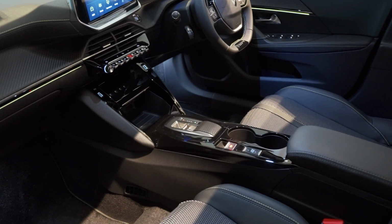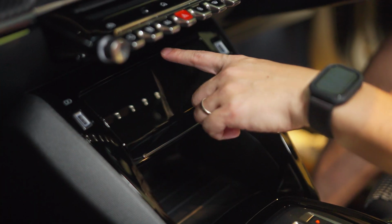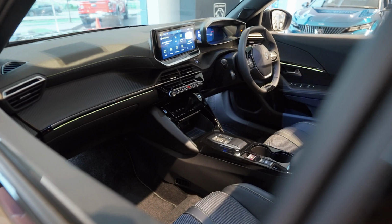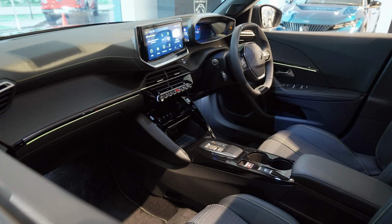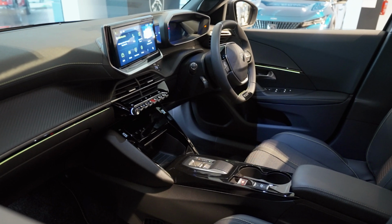In terms of storage, the E-2008 has plenty. There's a covered compartment and two cup holders, and a compartment just for your mobile phone with wireless charging. You can also use the cover as a stand for your phone, but there's a good chance you won't have to. That's because both Apple CarPlay and Android Auto are standard, and both are wireless.